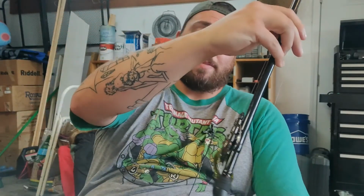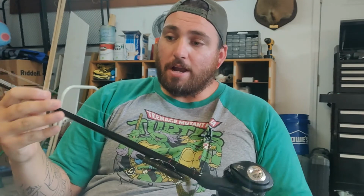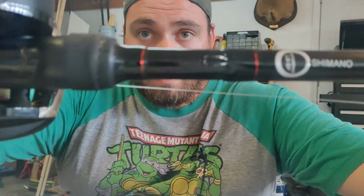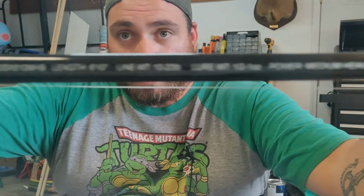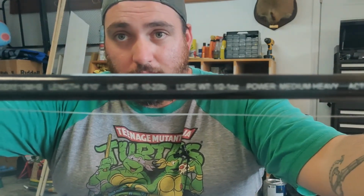This guy. This is my bait casting rod. This is the Shimano Convergence series. It's a graphite rod. The writing on here, it's on this back side. So we got the writing on the back side of this rod. It's a little blurry. So again, I'm going to tell you guys what that says.